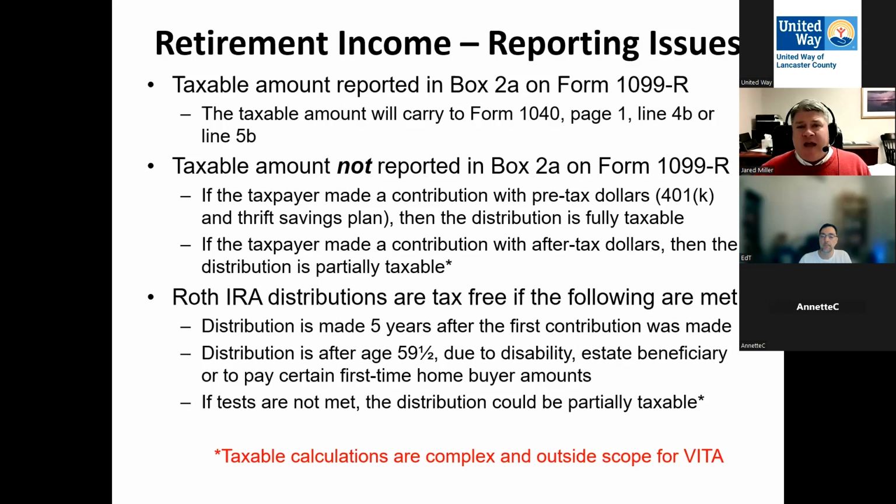If there is no taxable amount in box 2A, it may say unknown. It may have another feature about it. As long as the individual has made only pre-tax contributions, generally how those are intended to be, then that distribution is fully taxable. You can allow that to either come over as a full gross distribution, or if you want to, you can put that amount in on 2A to make sure it's coming over appropriately. But that generally is what we would expect to see coming from employer plans.